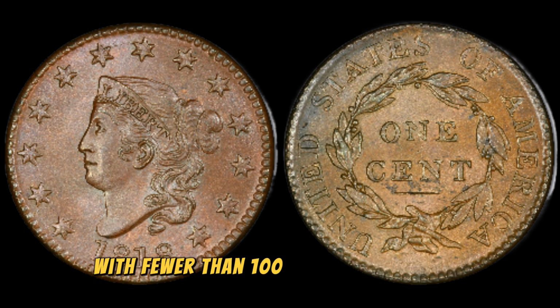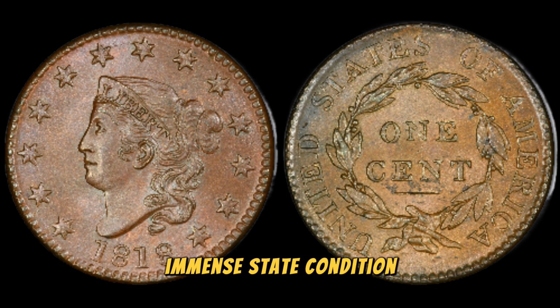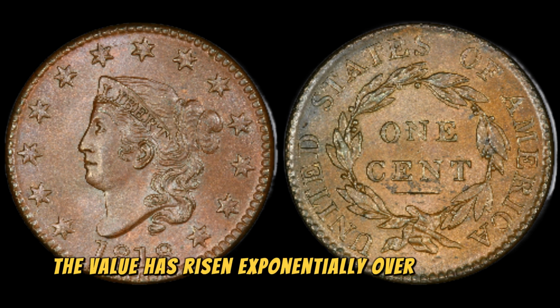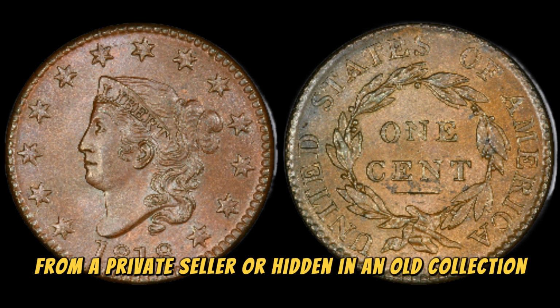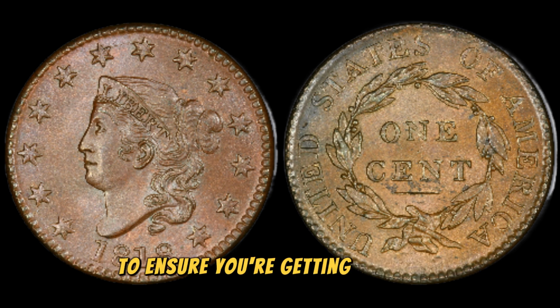With fewer than 100 surviving examples in mint state condition, the value has risen exponentially over the years. It's a coin every serious collector dreams of owning. Now, if you're lucky enough to come across one of these coins, either at an auction, from a private seller, or hidden in an old collection, here are a few things to look for to ensure you're getting top value.